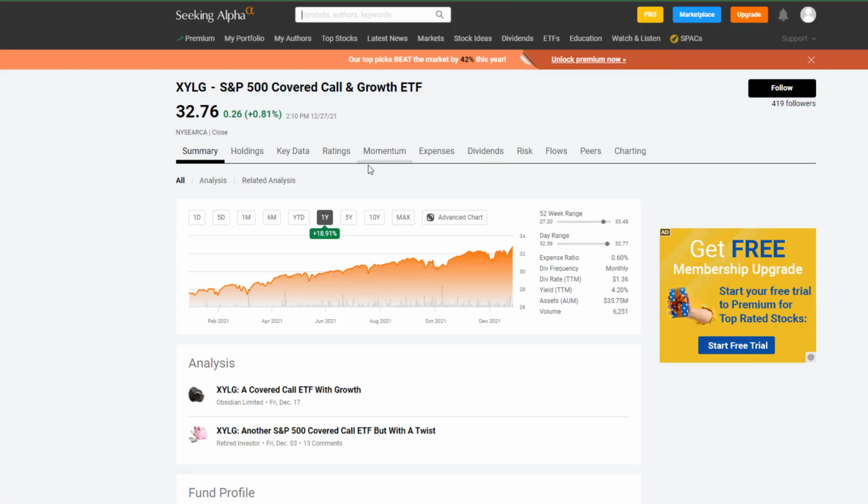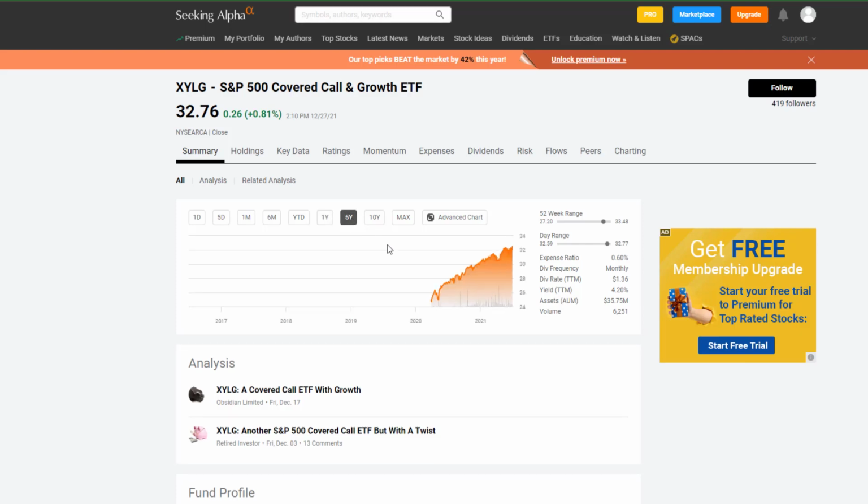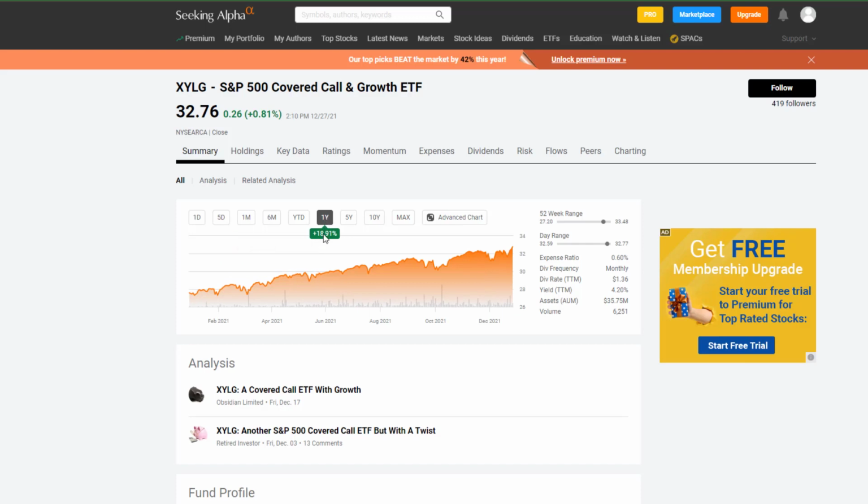Let's head over to Seeking Alpha and check out some of the data just to confirm that we have it in our spreadsheet. As of right now, the one-year growth is about 18%. The fund was only started in September 2020, and since then it has gone from $24 per share up to about $32 per share. So we might play around with this 18-19% number. Obviously, not every year in the stock market is going to perform like 2021, so we might cut this in half to be more like the XYLG fund. I believe that was closer to 9% growth.